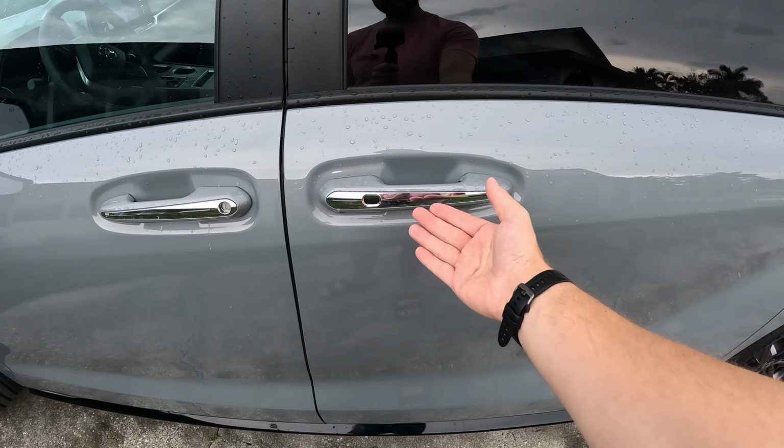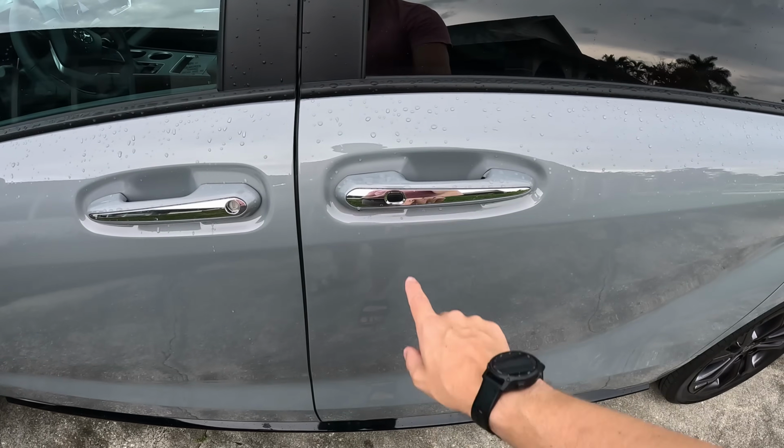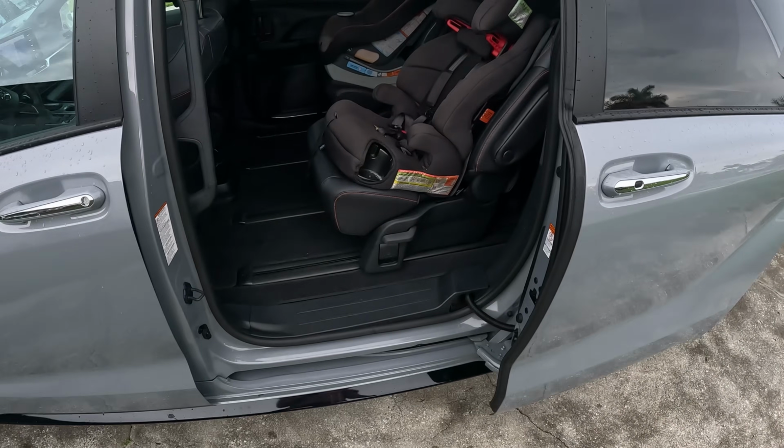What I love about these doors, well, yeah, the kick is great, but this little button here. Our little 6 and 7-year-old, they still struggle to open the door. They have to throw the whole body into it. But if they could just press this button, there it goes, that opens. I wish we had that on our van to make it easier for the kids to get in and out.